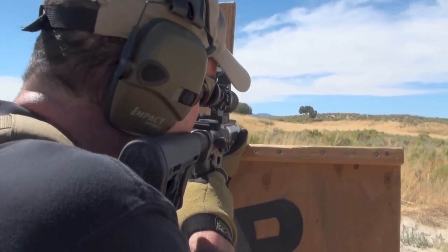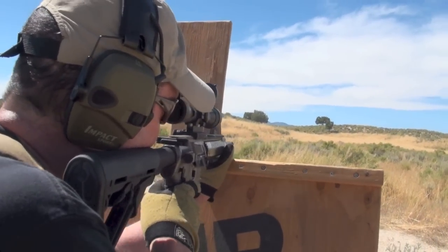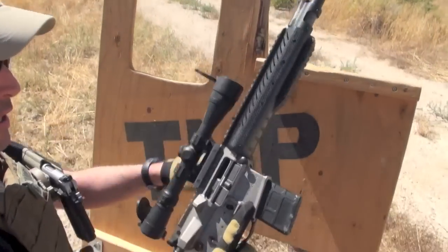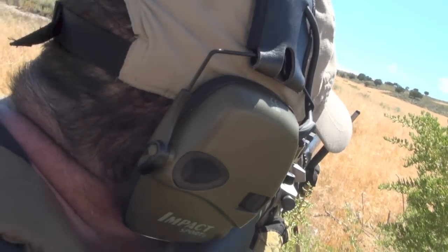It was mostly reliable, almost 100%. I think there were a few bobbles. Maybe it was steel case. I forget. Honestly, it's been a couple years. Very accurate and very ergonomic and lightweight.